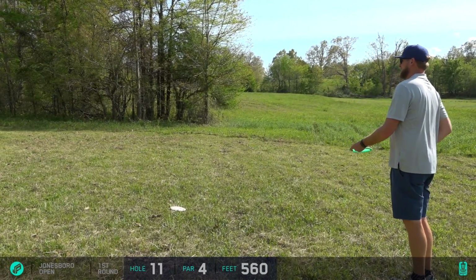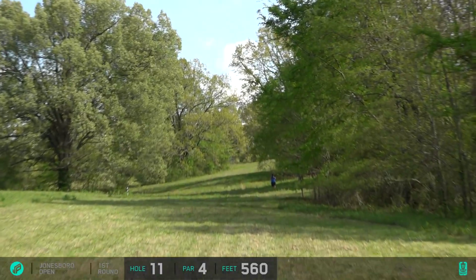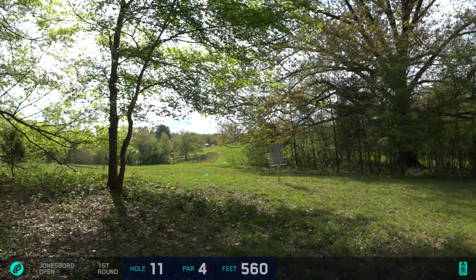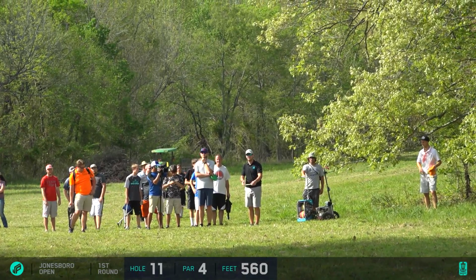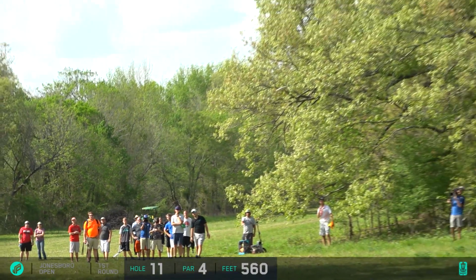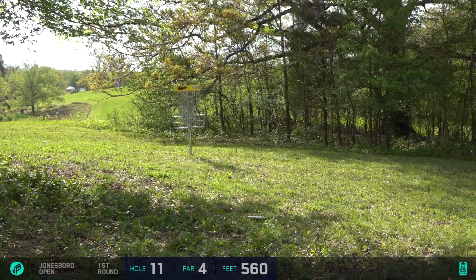I would say this approach is probably from about 270 away at least. Firebird? Yep, Nate Sexton Firebirds, nice little stall shot. That was close. From my angle, I thought it was going in for a sec. Yeah, it's completely blind from where I'm standing. It's pretty thick woods there between where I was standing and the basket. And Chris making it look pretty easy there.